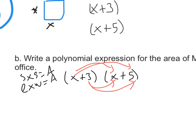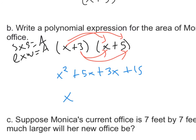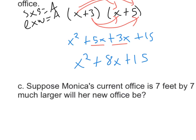Let's go ahead and do that multiplication. x times x gets you x squared. x times 5 gets you 5x. 3 times x gets you 3x. And then last but not least, 3 times 5 makes 15. Combine like terms to simplify the polynomial, and you get 8x when you combine those two like terms. Alright, so now we have a polynomial expression to represent the area of Monica's new office.